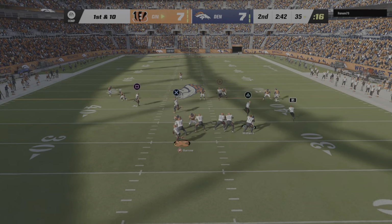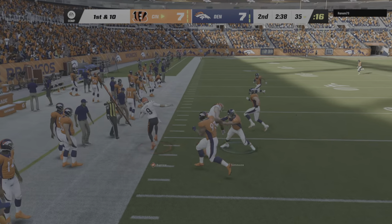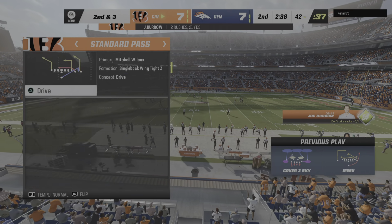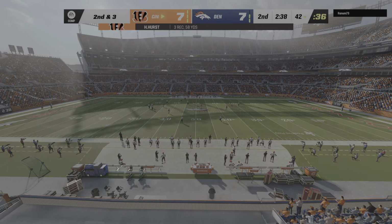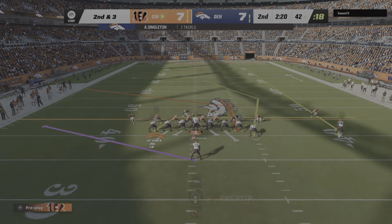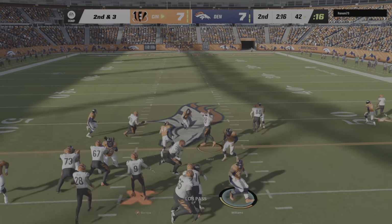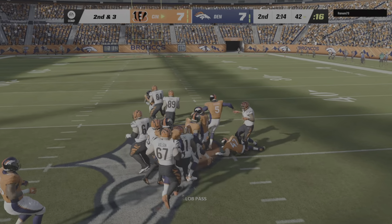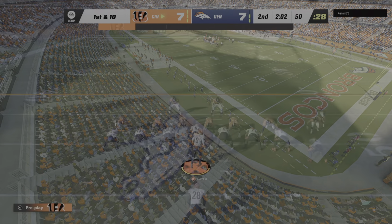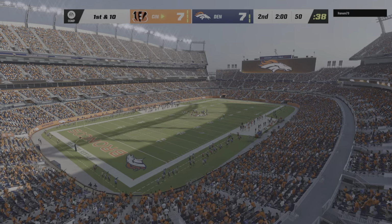On 1st and 10, Joe Burrow forced out to his left. And he'll be out of bounds after getting this one across the 40. Nice work to get 7 out of that, and it's 2nd down. Now it's Burrow. He's got his big tight end. That's Hurst. And they're going to get this up to midfield. We've hit the 2-minute mark of the first half. All knotted up at 7.